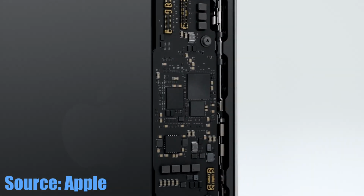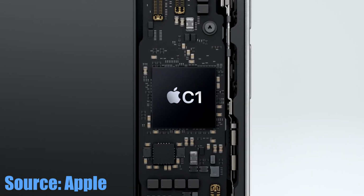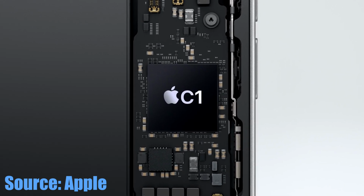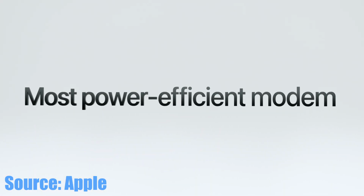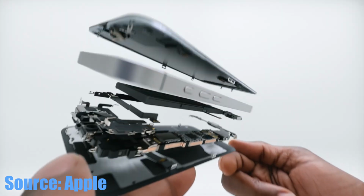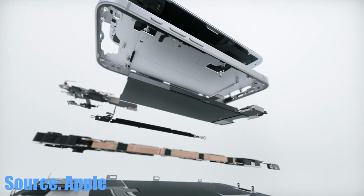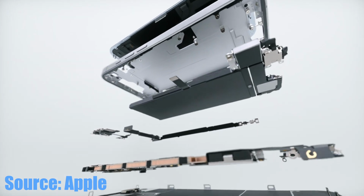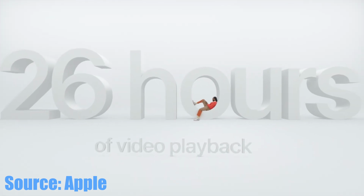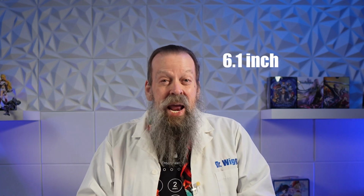Whoa, that's pretty cool. But then they went on to announce the C1 modem. Yes, Apple's doing their own modem, and this has a lot of implications that I'll get to in the strategy section at the end of the video. Now, they said because the C1 modem is Apple Silicon and is much more power efficient, that enabled longer battery life. But they also redesigned the insides of the phone and put in a larger battery. So larger battery and this C1 modem improvements means it's got the longest battery life of any iPhone.